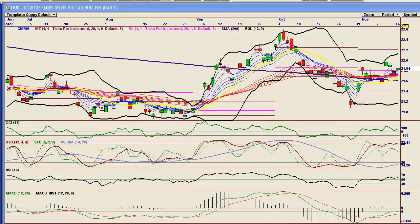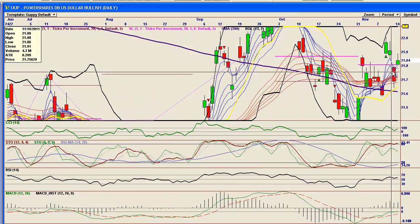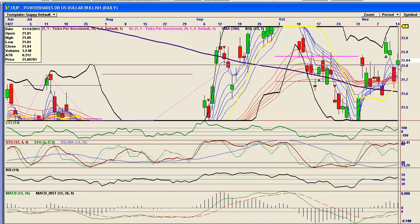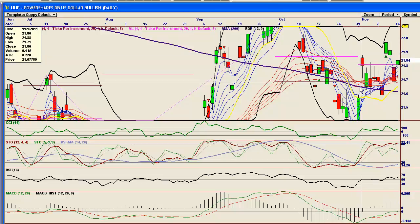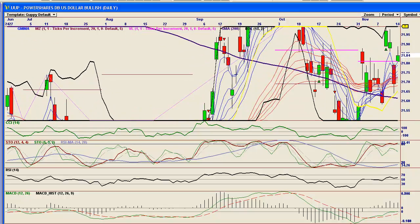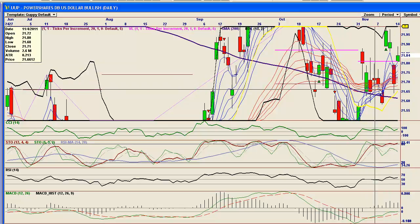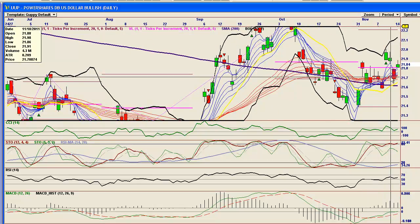Moving right along to UUP. You can see we also have a, not quite a gravestone doji. This could be maybe a shooting star. It is fairly small, actually very small. Short-term moving averages are still pointing up, bouncing away from the bar, which is a great sign.